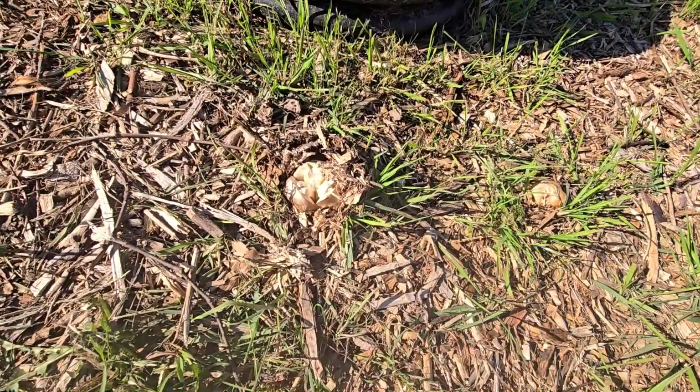That's the benefit of using wood chips. You have a bunch of mycorrhiza fungi underneath the soil. I wish these were edible. I'd love to get a lot of mushrooms started around the property, like wine caps and oyster mushrooms. But you know, it's a process.